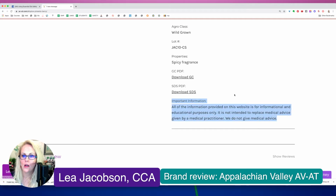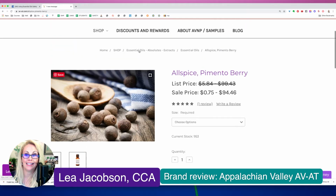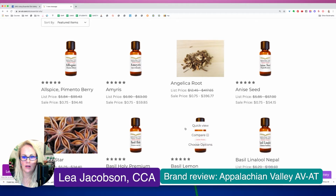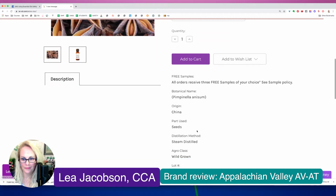We will find out. All of the information provided is for informational educational purposes only, not intended to replace medical advice given by a medical practitioner. We do not give medical advice. So I don't know if that means they're really not going to give any safety warnings as well. So we will see as we click on more of these what their intent is for their website. So Anistar is another one that is risky to use that I don't recommend using at all.